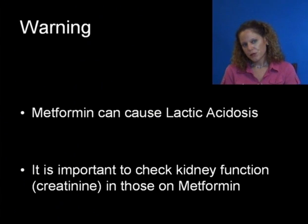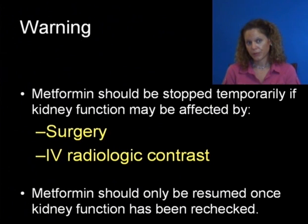Warning: metformin can cause lactic acidosis. It is important to check kidney function in those on metformin. This can be done by checking a creatinine serum level. Also, metformin should be stopped temporarily if kidney function may be affected by surgery or IV radiologic contrast studies. Metformin should only be resumed once kidney function has been rechecked.